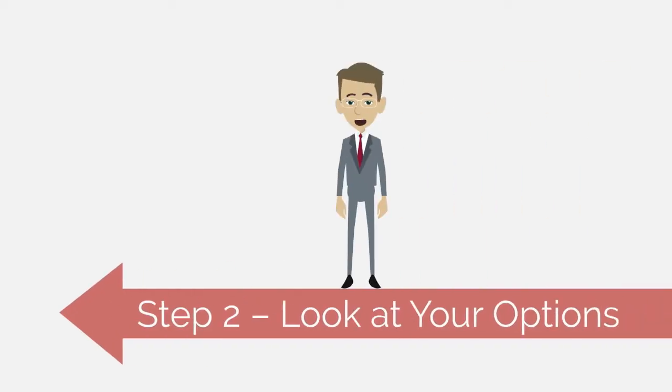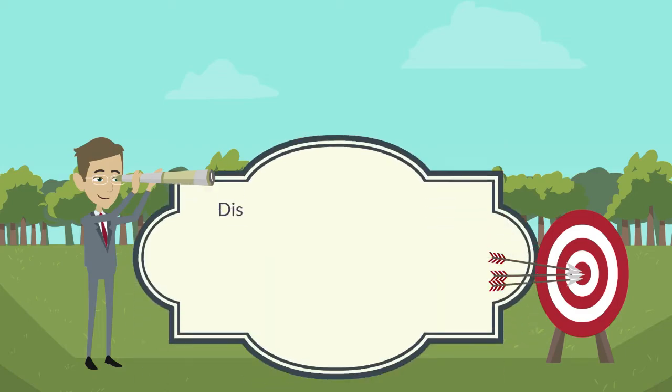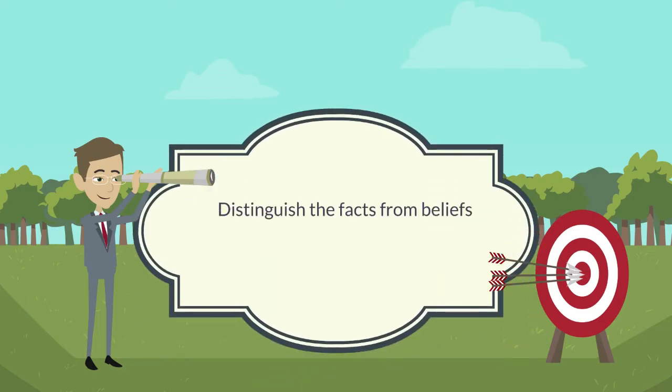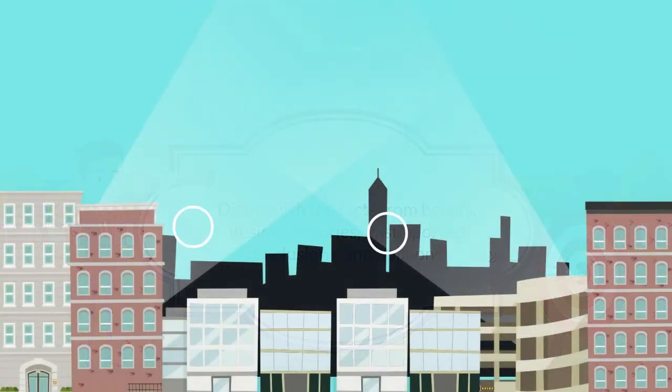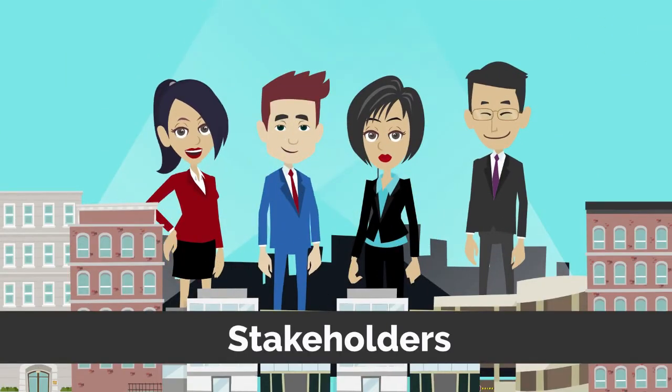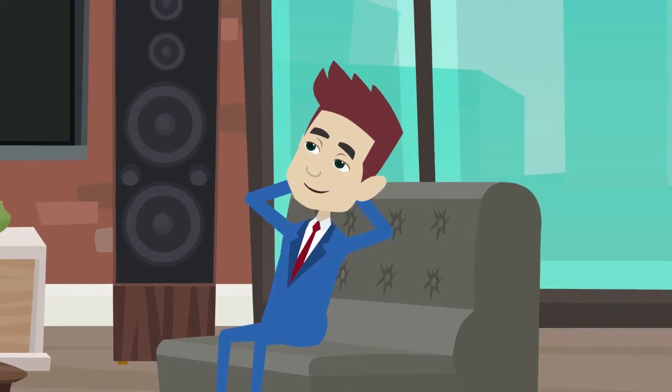Step 2. Look at your options. Get the facts straight and clear up any misunderstandings. Distinguish the facts from beliefs, desires, theories, unsupported conclusions, and opinions. Consider how this situation affects all the possible stakeholders, and decide whether or not this is an issue worth pursuing.